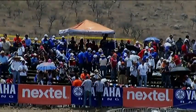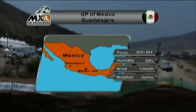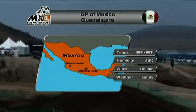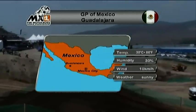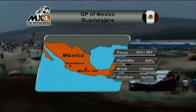Welcome back to Mexico for the fourth round of the FIM MX1 MX2 Motocross World Championship. My name is Paul Mayling. We're at the circuit of Nico España, or the Motodromo Nico España, just outside of Guadalajara. We're 1,700 meters above sea level, so on a par with Denver, Colorado, if you're familiar with the circuit there. The backdrop here is very similar as well, a little bit.